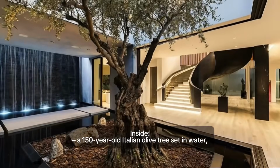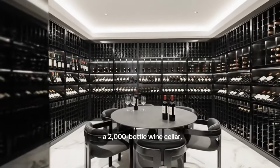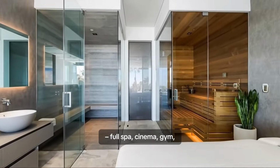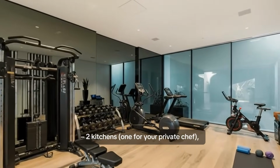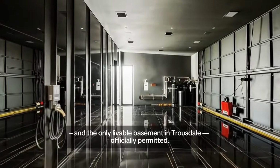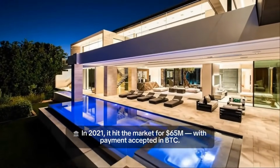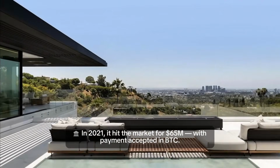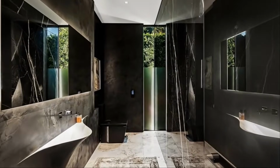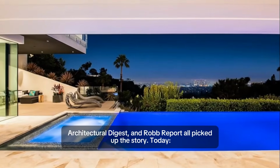Inside, a 150-year-old Italian olive tree set in water, a 2,000-bottle wine cellar, full spa, cinema, gym, 2 kitchens, 1 for your private chef, and the only livable basement in Truesdale, officially permitted. In 2021, it hit the market for $65 million, with payment accepted in BTC. Forbes, Architectural Digest, and Robb Report all picked up the story.